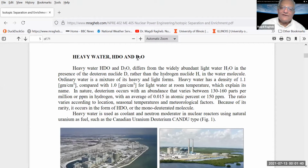It's very obvious. It is not hydrogen, and deuterium is heavier than hydrogen. But not only that, the physical properties themselves are different. The boiling point of heavy water is higher than the boiling point of water, so you can separate them just by boiling one preferentially to the other.